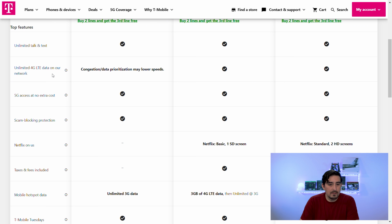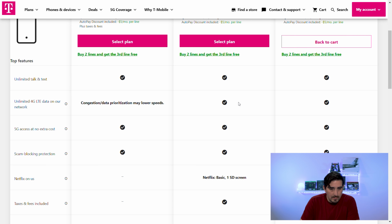Actually, let me go back to the unlimited 4G. Let's see what it says here on the speeds. So during congestion, customers using more than 50 gigs a month and Essentials customers may notice lower speeds than other customers due to data prioritization. Video typically streams on smartphone and tablet at 480p, up to 1080p with Magenta Plus. If you're using more than 50 gigs a month, I guess they're going to screw you over.